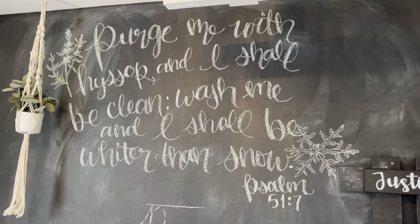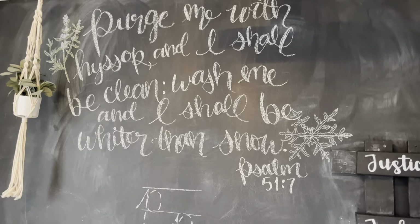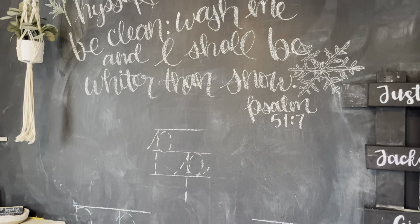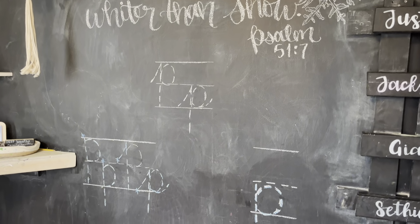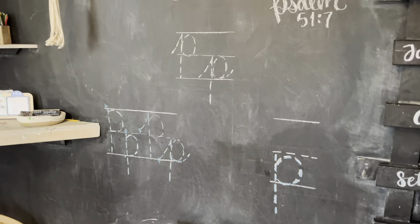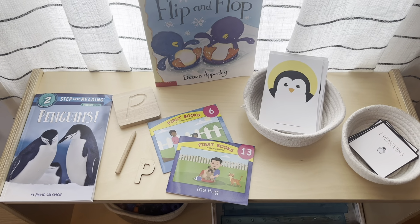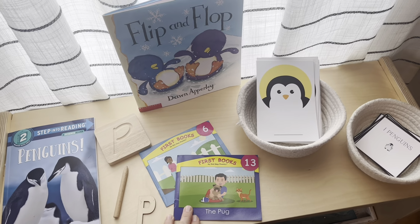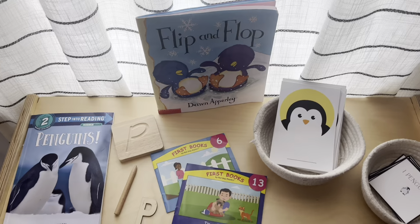Okay, here's what I ended up with after a few welcome interruptions, honestly. I sketched some hyssop in the top left and a snowflake on the bottom right to go with the scripture, and then just some print and cursive copy work or tracing for my 3, 5, and 8-year-olds. And just to show you a progression throughout the week, just some simple changes. Everything stayed the same on here. I just added in these little first books. So they had words that started with P, and then this story, Flip and Flop, about penguins, just to add in some more books.